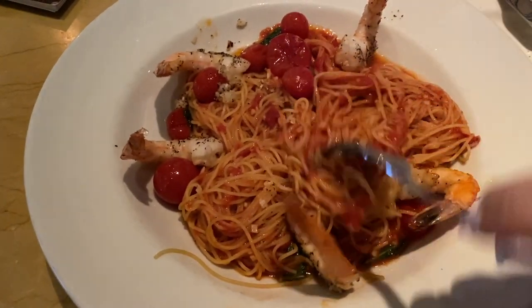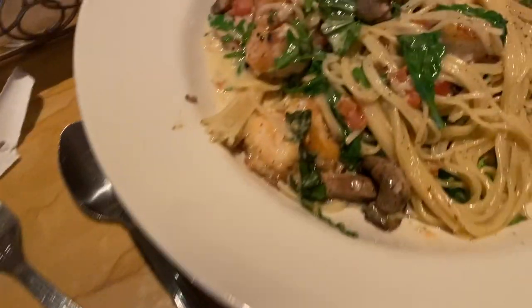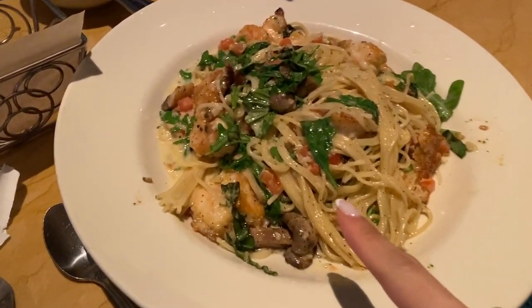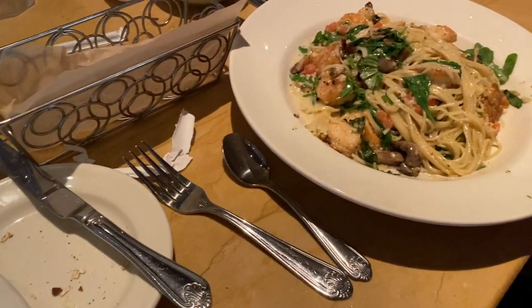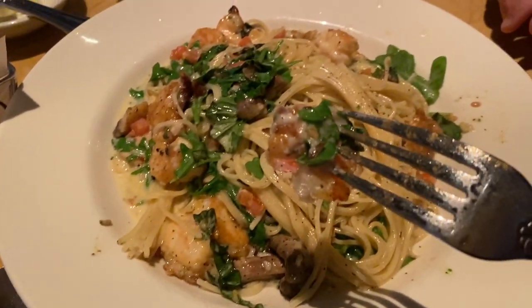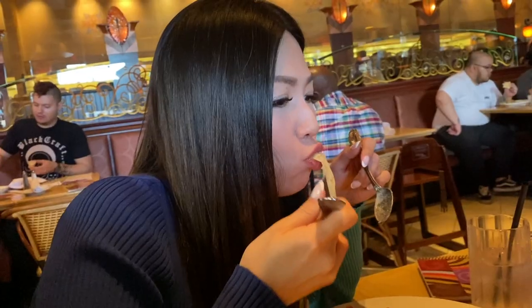Yum! I got the same one that I got in Atlanta also. So good. That one is fried. The one that our friend got also last time. Bistro shrimp. Ooh, that's fried. Of course it's going to be so good. Try it. See what you like better. That's a lot.